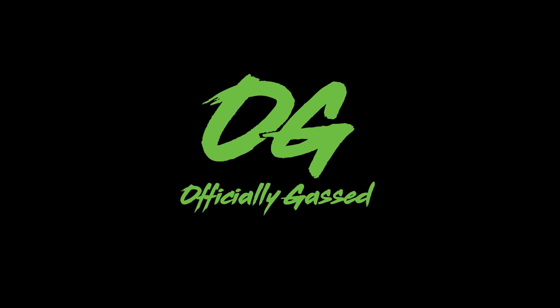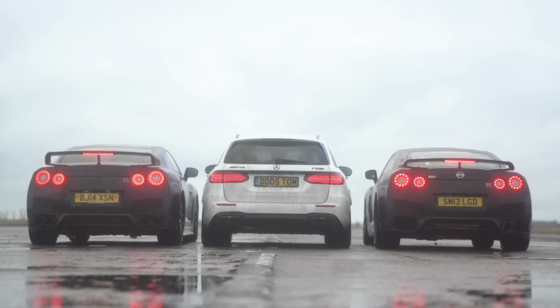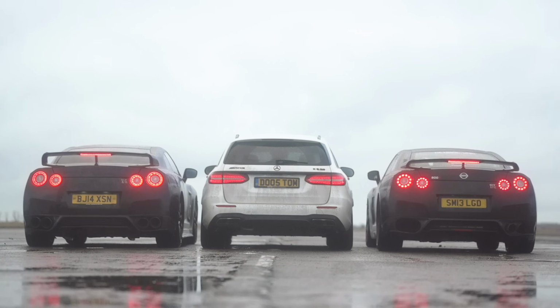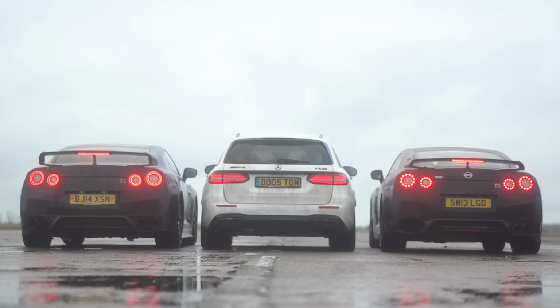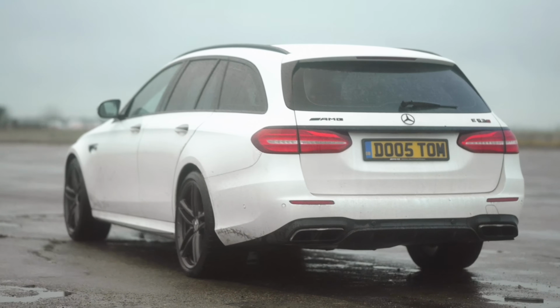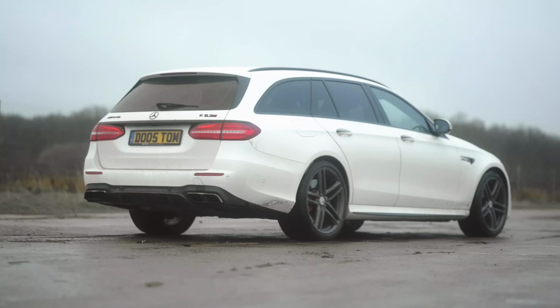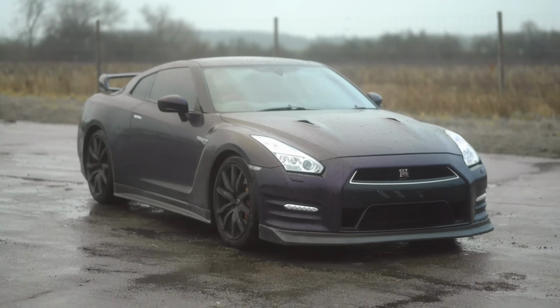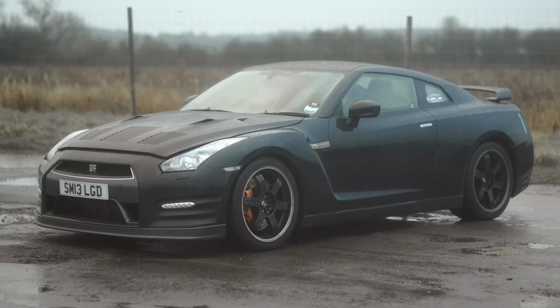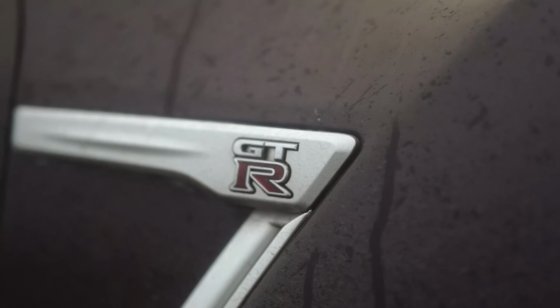So welcome back once again to the OG battles, and today once again we're pitching cars against each other that have nothing in common. We've got a big old German V8 twin turbo estate car designed to get the whole family and the dog from here to Gappleby's double quickly in prestige comfort, going up against not one but two tuned Japanese V6 twin turbo supercars designed for all out pace and performance.